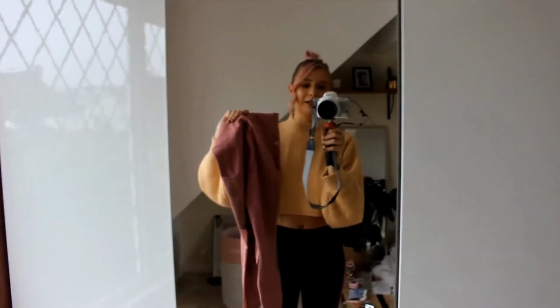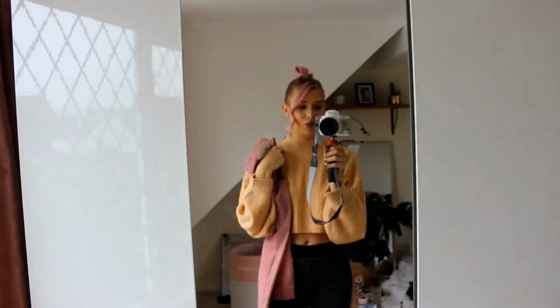But the first item, so I bought these leggings in a size medium. Why are they so short? I don't remember them being cropped on the website. What, mid-calf? Right, I'm going to try them on. I did buy two pairs, so this is the first pair, and then I have another pair as well.